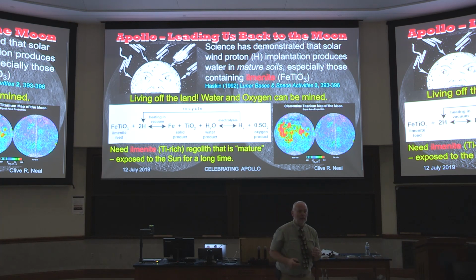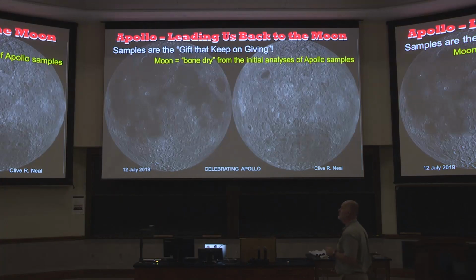Now the mineral ilmenite is titanium rich and it's the moon's sponge because it likes to hold on to these materials. And over there on the bottom right you can see the red areas are the titanium rich areas of the moon. We know that. So we have the resource there to actually create life-sustaining water and maybe even rocket fuel just anywhere on the surface of the moon.